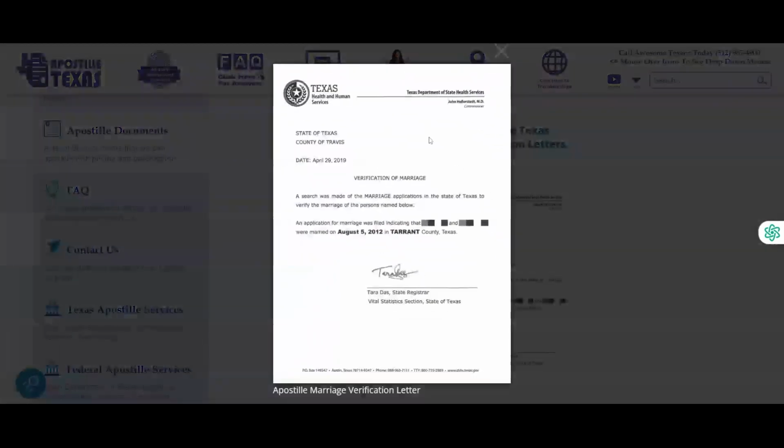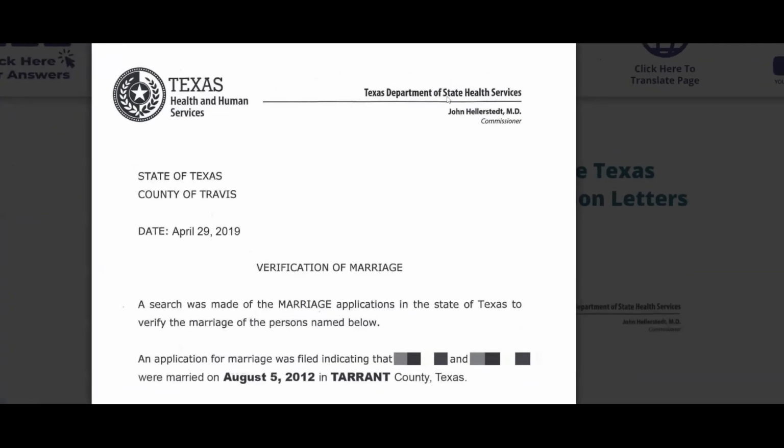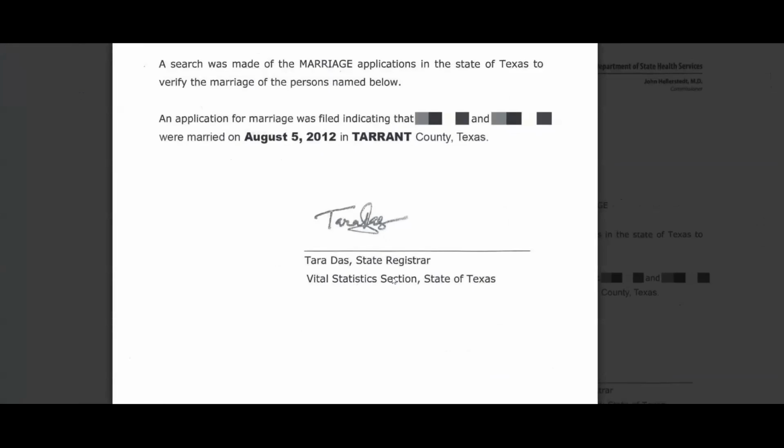So this right here is where 99% of marriage verification letters get issued from, and that is from the Texas Vital Statistics or Texas Vital Records. And you'll see it says up here, Texas Department of State Health Services, which is the agency that creates the Texas Vital Statistics, which it says right here, Vital Statistics section. So everyone just calls it Texas Vital Statistics or Texas Vital Records.